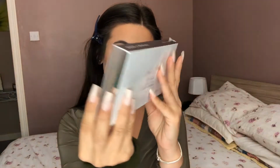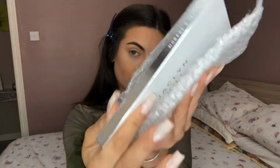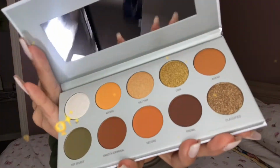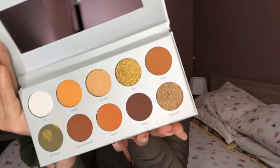Hey lovelies, I literally could not resist getting yet another Jaclyn Hill and Morphe palette. This palette is the Armed and Gorgeous. Jaclyn Hill refers to it as the yellow palette. She also explains that it reminds her of nature. Honestly, this palette does give you very autumn vibes and it's absolutely stunning.